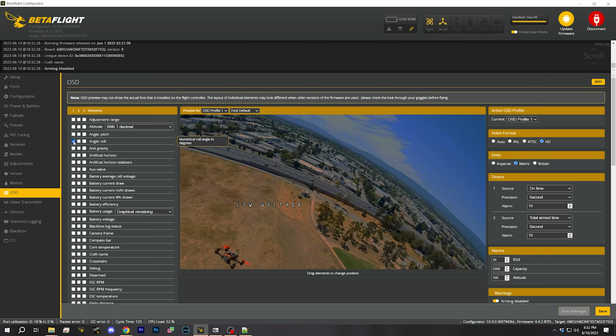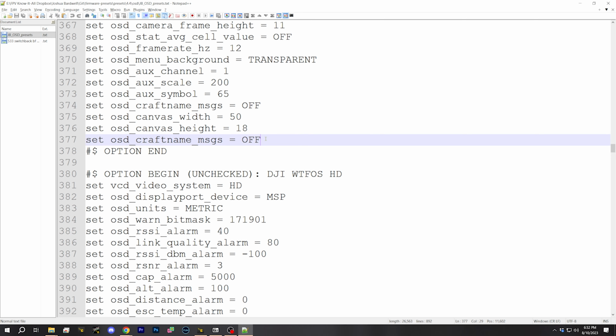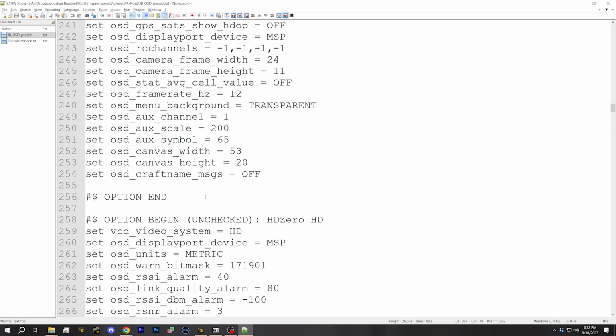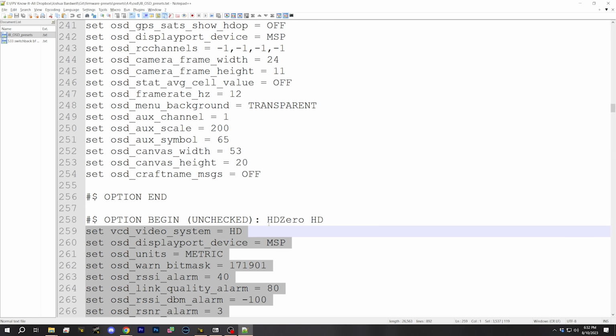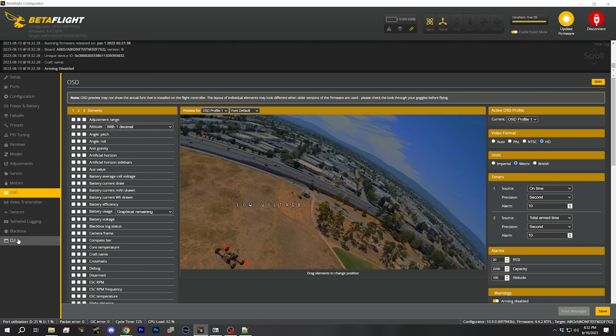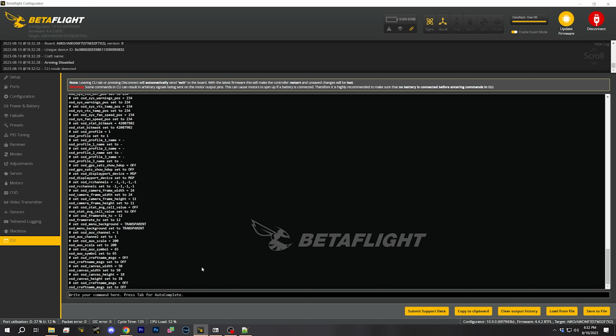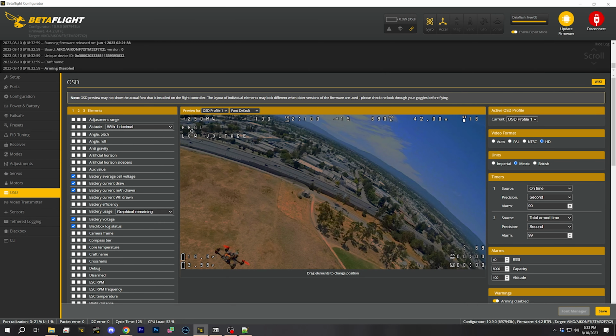And of course, you could just turn them on individually and drag them around on screen like you want to, but I actually have a preset I've made for myself that I will copy and paste. Shabam. We'll go to the CLI and paste that in. And again, that's in that paste bin link if you want to grab it. If you want to have the same OSD as me or modify it, that's totally up to you. When we come back here now, ta-da, beautiful, we have this nonsense.